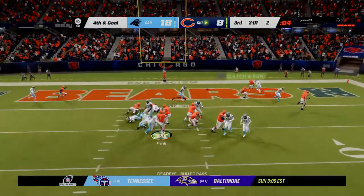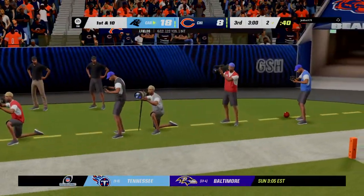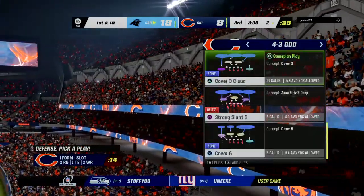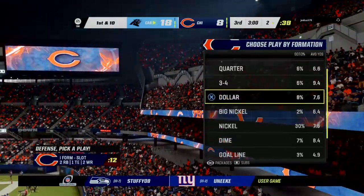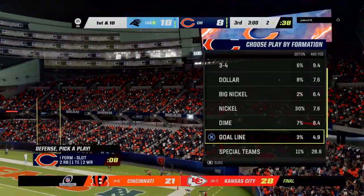On 4th down, Fields. And it's incomplete. They cannot convert, and they turn it over. They try to throw on 4th and goal from the 2, and instead of having a 1-score game, they'll remain 2 scores down.